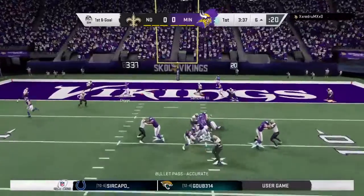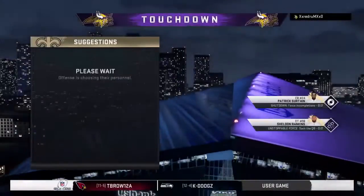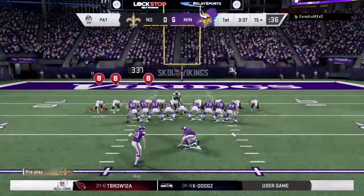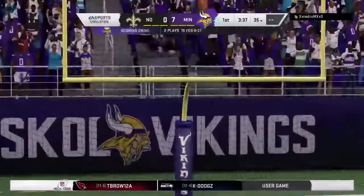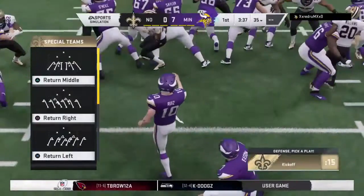Now Prescott. And that'll be caught by Diggs for a Minnesota touchdown. It's a 6-yard touchdown pass as his guys are able to strike first here in this opening quarter. Point after, right down the middle. And it's now a 7-0 game.